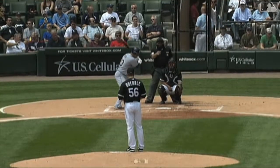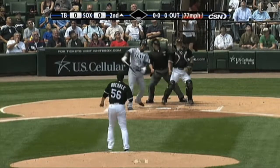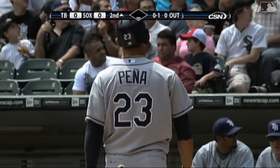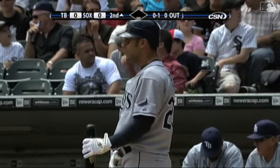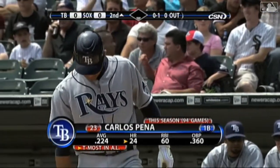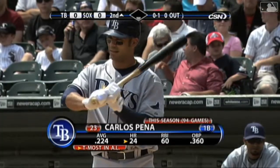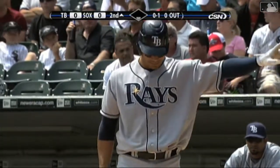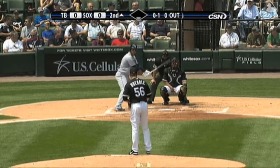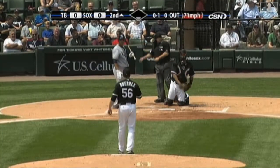Carlos Pena, Ben Zobrist, and Pat Burrell. First ball, honey. That's close up here. I thought we were going to make that. First one of the evening. Just a little too far. Pena 1-for-7 in the series with an RBI, hitting .224 on the season, 24 homers. He's driven in 60. Takes a curveball strike.